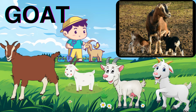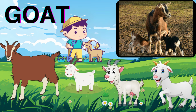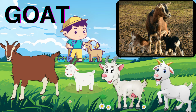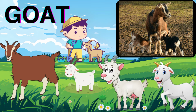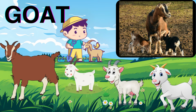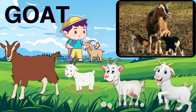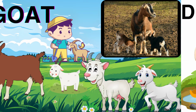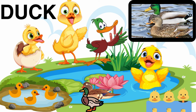Goat. Goats are domestic animals. Goats live on farms and they like to eat grass and leaves. A baby goat is called a kid. Goats eat almost anything. They will even try to eat cardboard and cans. But to stay healthy, they should eat grass and grains. Did you know that goats have rectangular pupils in their eyes that help them to see really well in all directions? Can you say goat with me? Say goat.